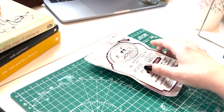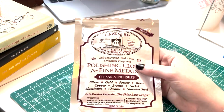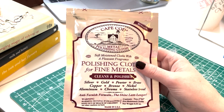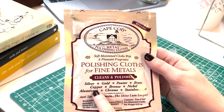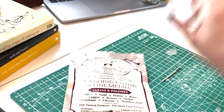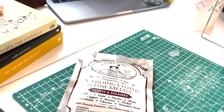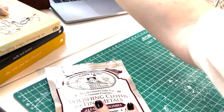Okay, so we're gonna clean my needles now. So this is what I'm using. I ordered it off of Amazon, and it is a metal polishing cloth that is reusable, and it works on copper. So I've tried it a couple times and it's awesome. So gonna use this, and I have some paper towels to wipe the residue off once I get the stuff on them.